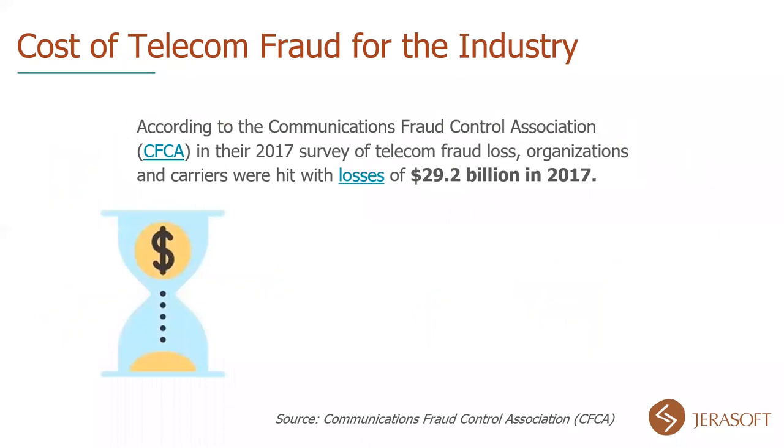More specifically to what this webinar is about is the cost and prevention of fraud in the telecom industry. We did a little bit of research, and according to the CFCA, the latest numbers available are from 2017, but it just keeps growing. We see the trend. The total losses by carriers are close to $30 billion in 2017. That's a staggering number, and that's a number that certainly needs to be addressed.